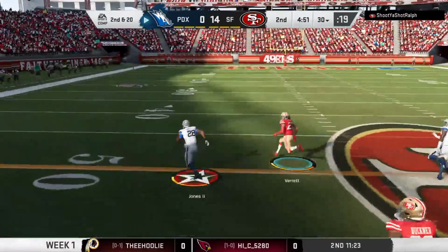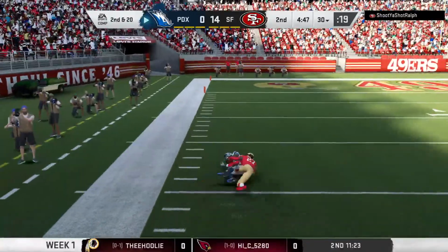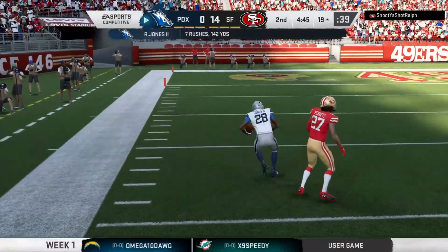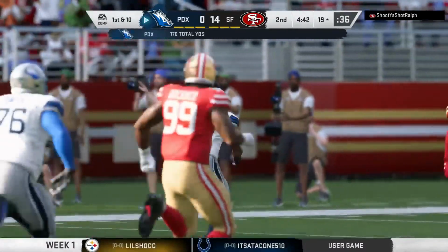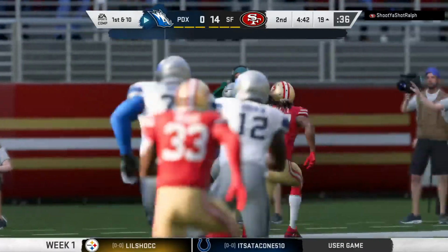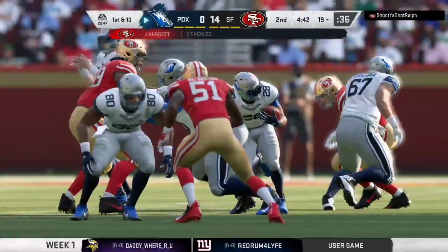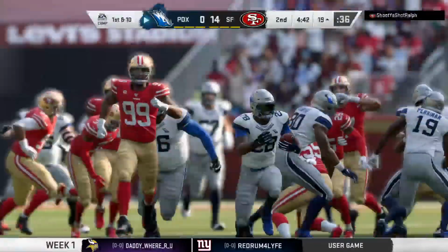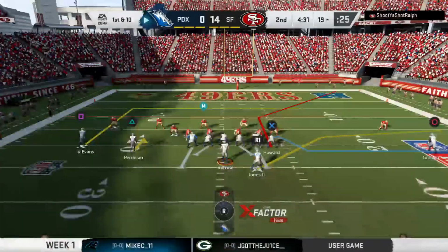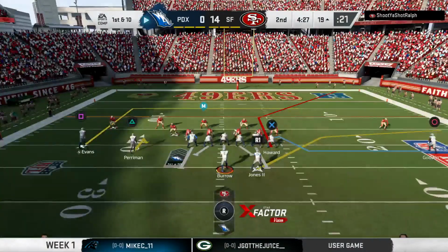And an alley to run. And he gets it down deep into San Francisco territory. A big run there by Jones, and even 50 yards. First down, Portland. So the big play means just like that, they'll operate from the red zone now on first down.